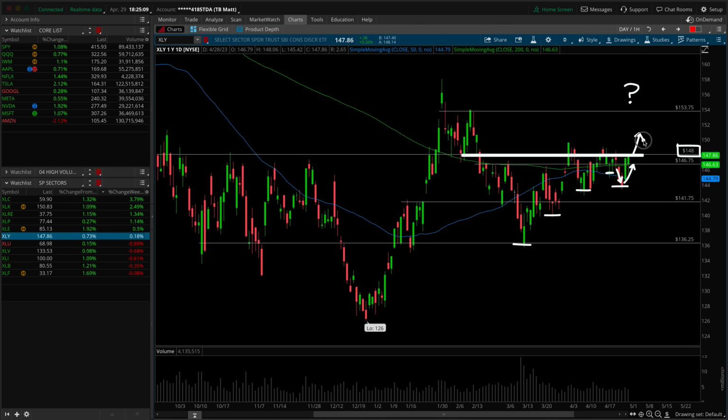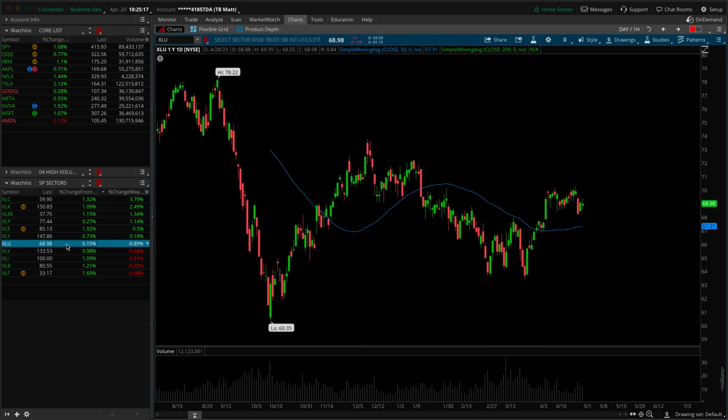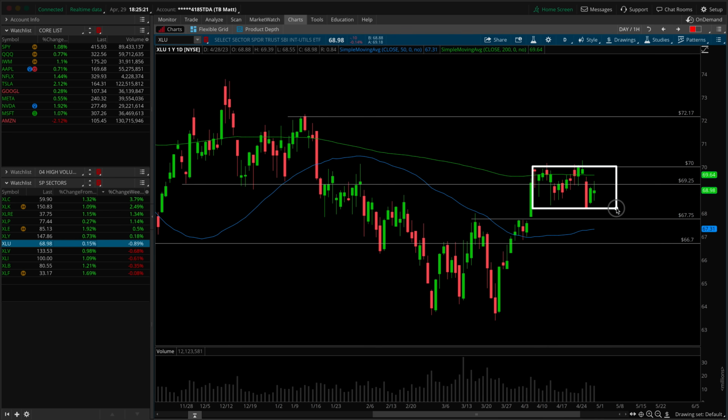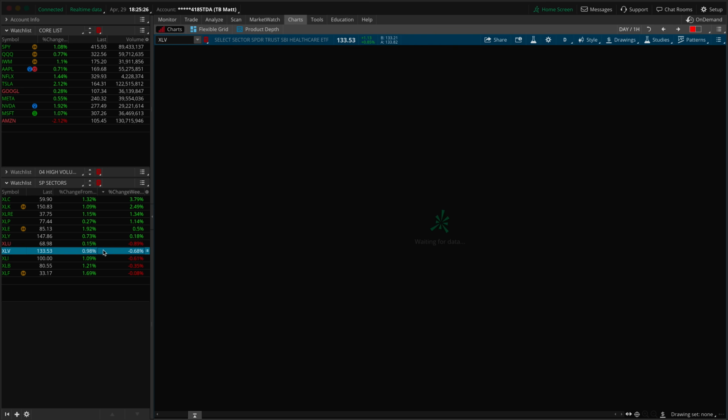If it breaks here, that's extremely helpful for your S&P 500, seeing continuation in the upward direction out of a heavier weight risk-on sector. Utilities, very similar to energy as of right now, just playing nicely in the balance area here. No red flags. Continue to play nice, and we're all fine and dandy in the S&Ps, right?